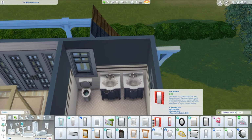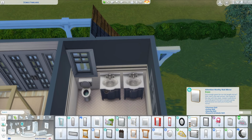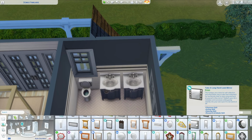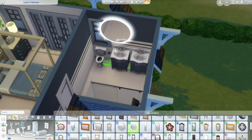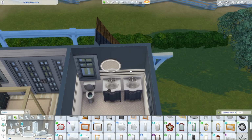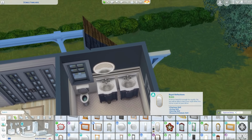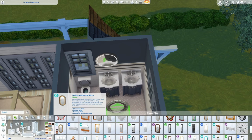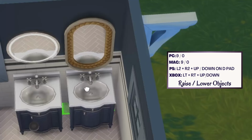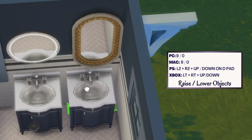Now for the mirrors, I touched on this already a bit, but we're looking for classics, maybe some texture, nice metals, nothing too crazy. And I saw a lot of round mirrors. I'd love to use this over a double vanity, but we don't have space. This one would be pretty nice. This nice round one, although it is frameless, I'd prefer to have a frame. And we could always bring this one from Growing Together back into the mix. It's a little bit low, but I can raise it by pressing 9.